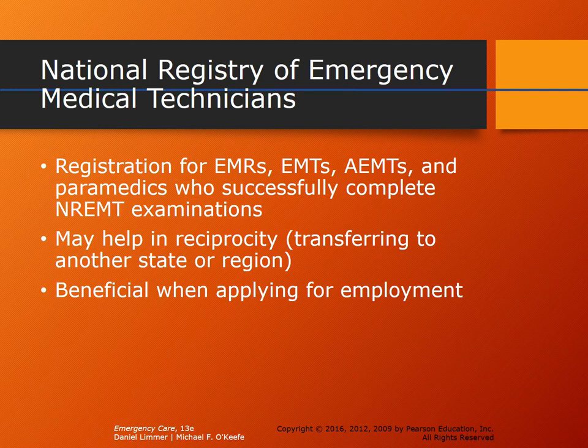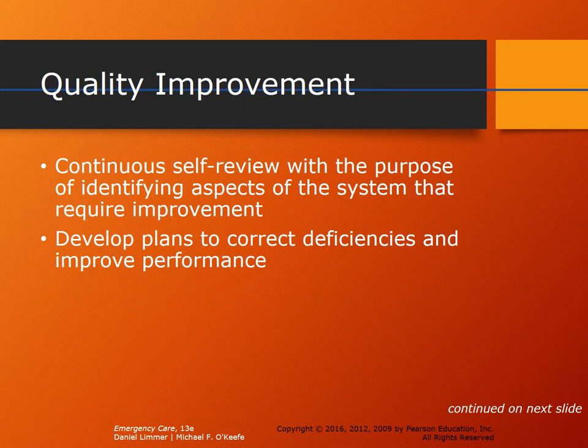It is the overarching agency that certifies initial EMTs off the bat. So you can go to most other states and most other parts of the country and find individuals that have gone through the NREMT process and are working under the auspices of that certification. Quality improvement. Just like we talked about earlier, QA, QI.